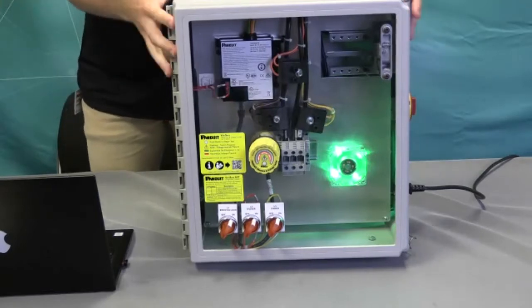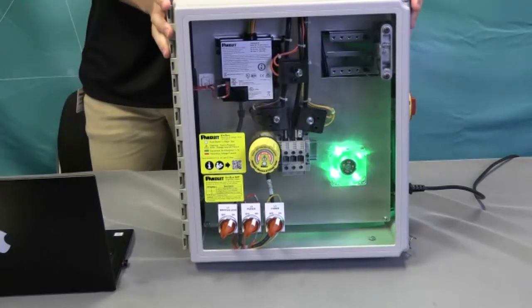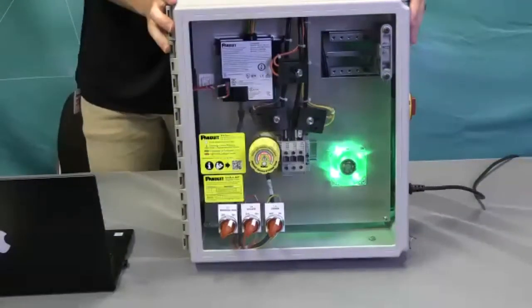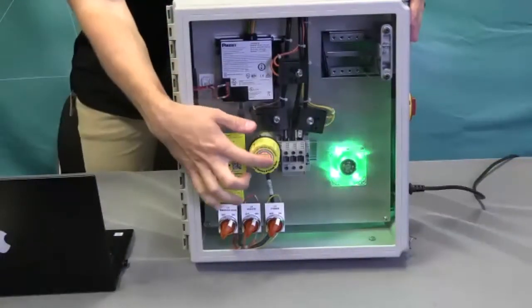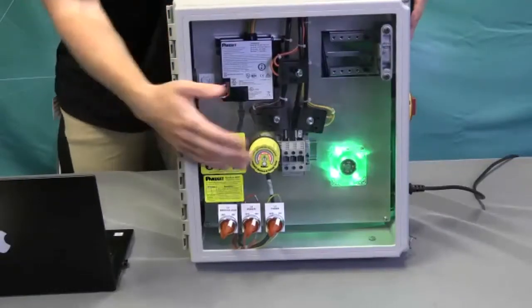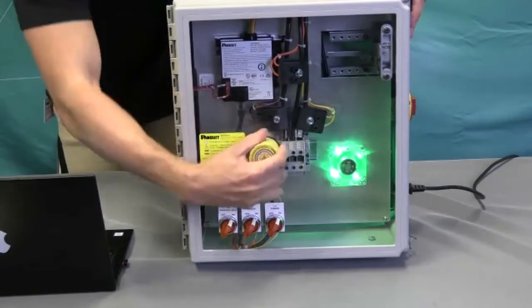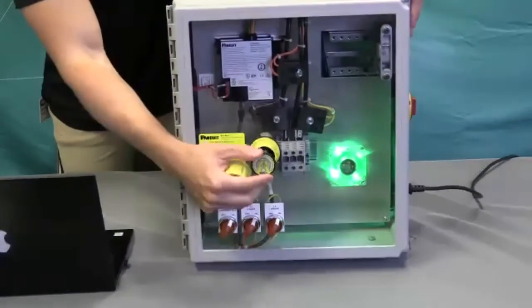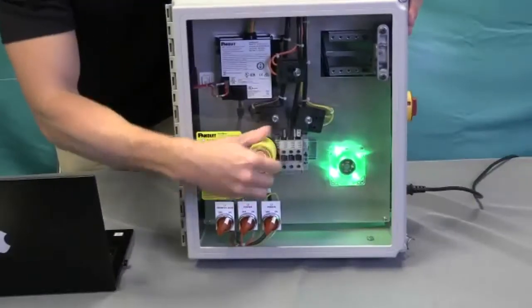So this is simulating a 3-phase application. Obviously, I'm connected to a wall, 120 volt AC, but we have it wired up in a way that would show a typical 480 volt AC application. So you can see my indicator module here. If I take this cap off, my battery is right there. So that's what's going to be running my absence of voltage test.